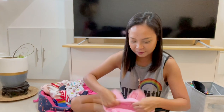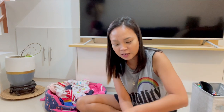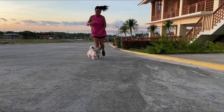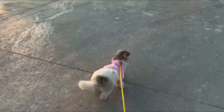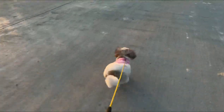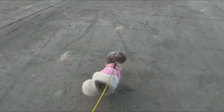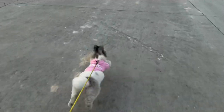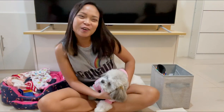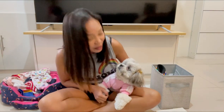Sporty attire din kami. Every time we would go, sasama si Pepper sa akin when I run. OOTD.